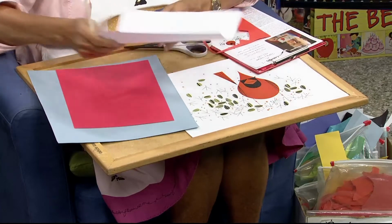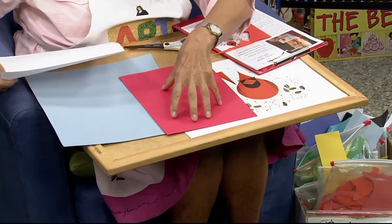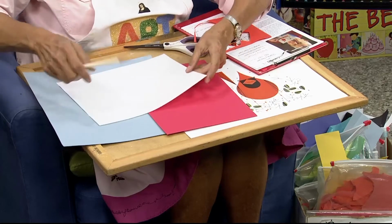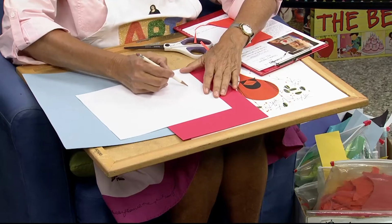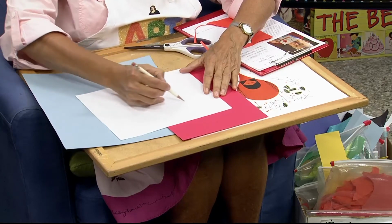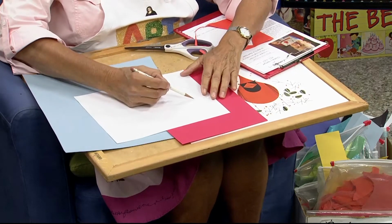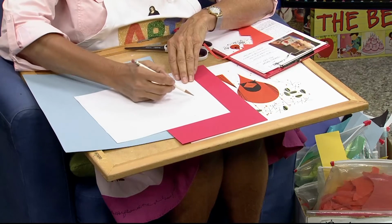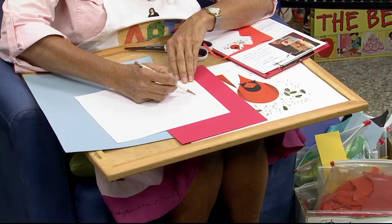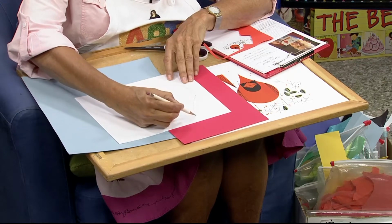Because if I want my bird to fit on this paper, I want to make sure that I have room for the triangle tail too. So if you're going to make that teardrop, you can make a circle as best you can, or you can trace around the bottom of a cup or something, and then I'm going to go up. I want to put a little dot where I want the head to stop. So then I'm going to curve the line up and curve the line up to that point.